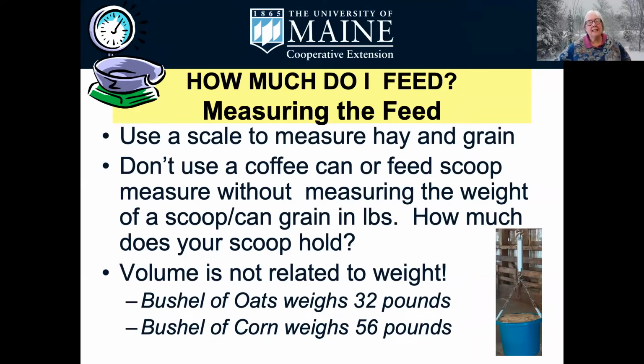So how much feed do I feed? In yellow, we've got there measuring the feed. A lot of times people will say, well, I just feed a flake of hay, a couple of flakes of hay, and a can of oats. But it's important at some point to understand how much weight that means.